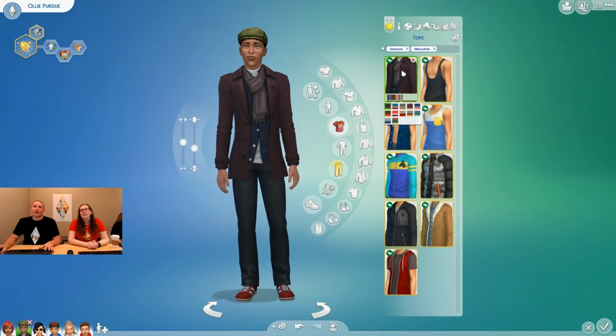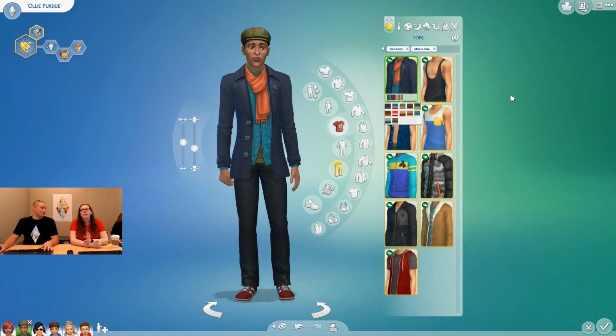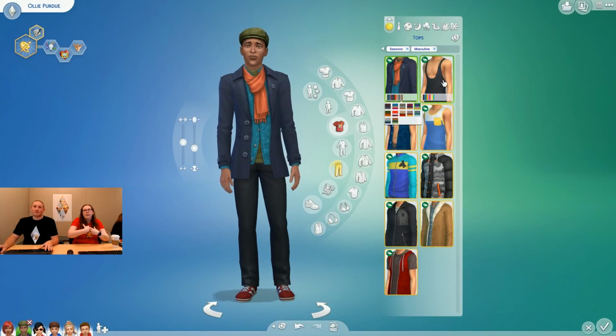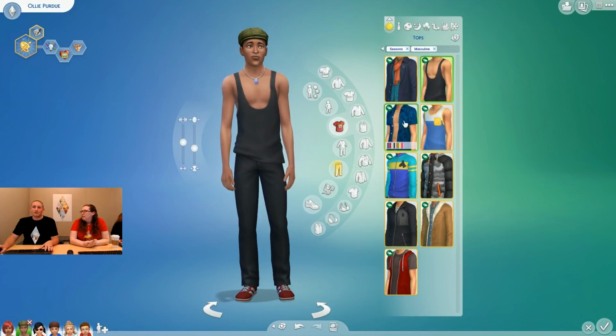Okay, so we have what is it? Ooh, my favorite color combination. This is a lot of layers, three different layers in there. So you've got the shirt, you've got a jacket, and then you've got a coat, and then the scarf also. And then I think you were saying something about this yesterday.